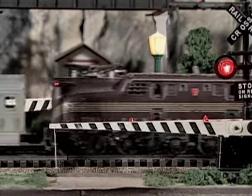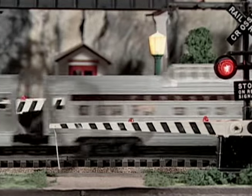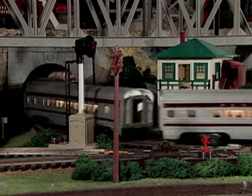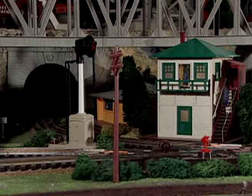Number 3, the Congressional set. Headed by a Tuscan red GG1, the Congressional set, made in 1955, also included 4 aluminum streamlined passenger cars with distinctive maroon stripes.